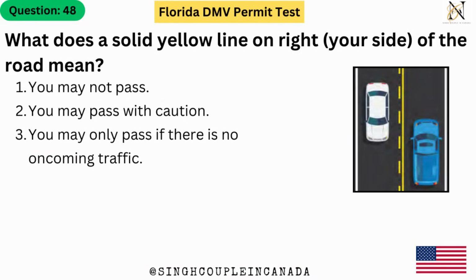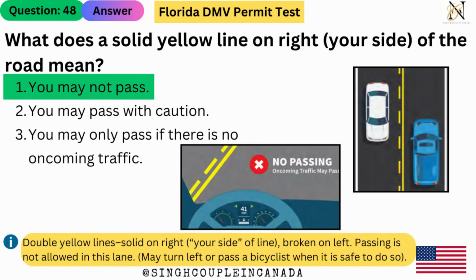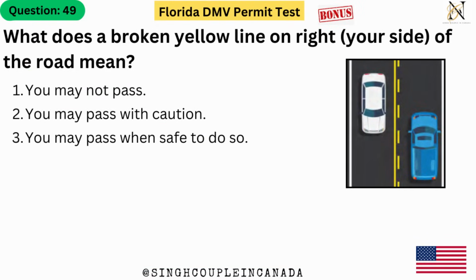What does a solid yellow line on the right, your side, of the road mean? 1. You may not pass. 2. You may pass with caution. 3. You may only pass if there is no oncoming traffic. The answer is 1. You may not pass. Double yellow lines, solid on right, your side of line, broken on left. Passing is not allowed in this lane. May turn left or pass a bicyclist when it is safe to do so.